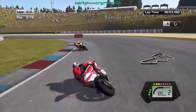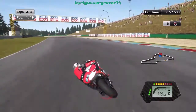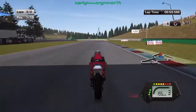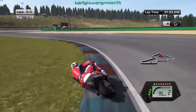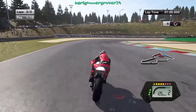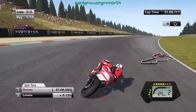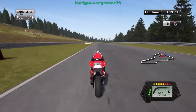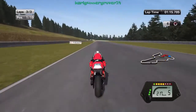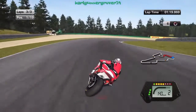Right, this is where I know I can gain time. God, I almost lost that back end again, like I said. Oh, and again. This is so close. Oh God, ran it on the curb a bit there. Come on, hold this. We can do this. Right. Coming into the last few sections of the race. And we're leading. Can we get another victory?